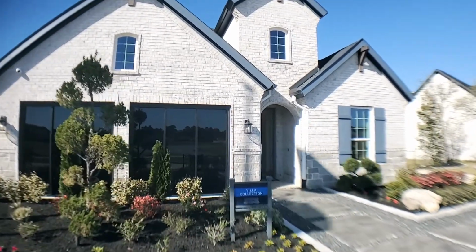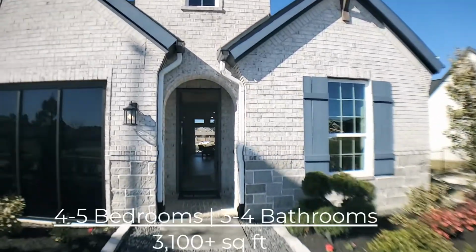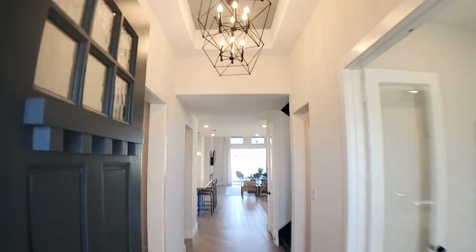Today, we are in the community of Lakes at Creekside in Tomball, Texas. The home that we are going to view today is the Toll Brothers and is a part of their villa collection. The model's name is the Atom.